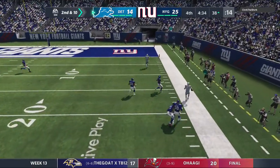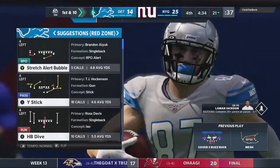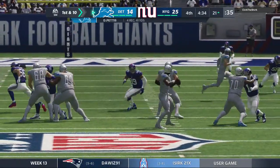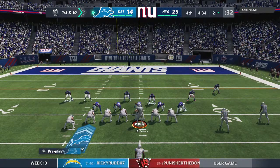Now a throw here on 2nd down, and that's complete. He's going to go out of bounds, but he takes this one down just shy of the 20. That one good for a 1st down pickup of 18 yards. And the Lions 1st down.